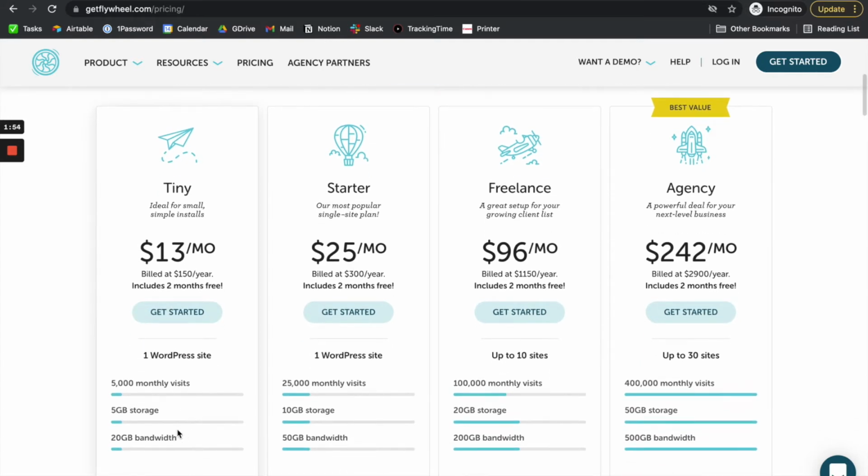But before we do that, let me actually just go over some of these plan details. So the tiny plan is great for small websites just getting started. Now keep in mind, Flywheel does allow you to upgrade your plan at any time. So if the 5,000 monthly visits is not enough, or you need more storage or more bandwidth, then you can always upgrade to a starter plan, freelance, or an agency. So just a brief breakdown of each plan. Like I said, tiny plans are great for brand new websites just getting started. You're probably not going to get a lot of traffic in the beginning, which is perfectly fine. And the 5,000 monthly visits should work out just fine for you.